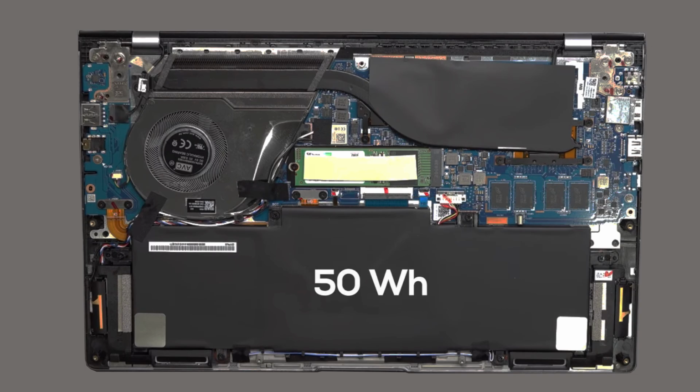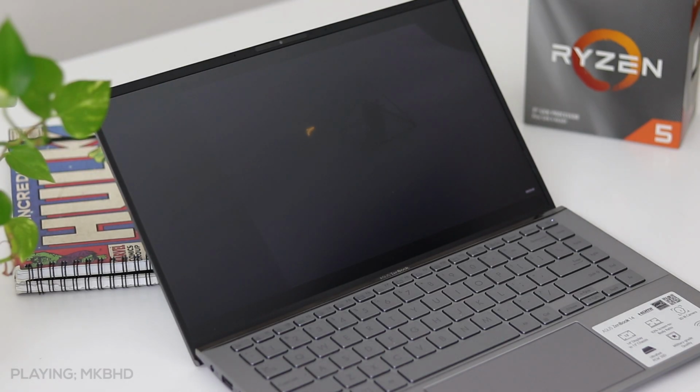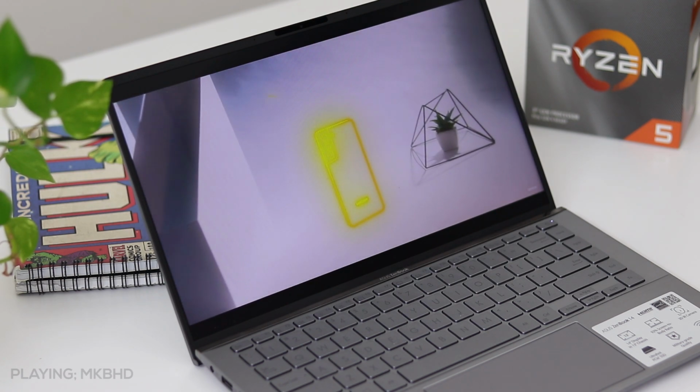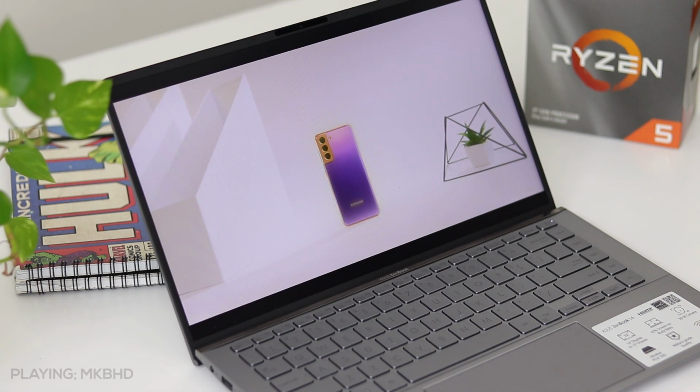The battery on this device is a 50 watt-hour battery. Asus claims 10 hours of battery life, but I get a bit over 7 hours when personally tested. Since the CPU is a U processor, which is usually found on Ultrabooks, it uses much less power than a standard gaming laptop and thus is just more energy efficient.